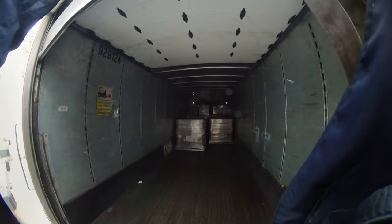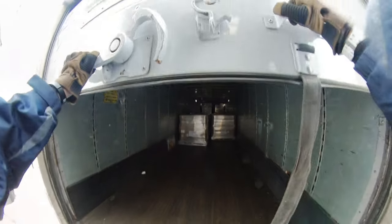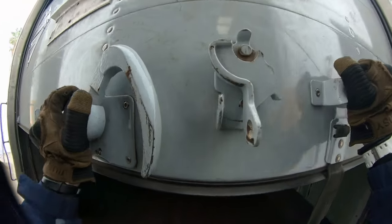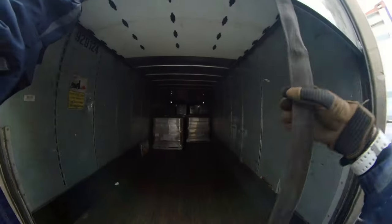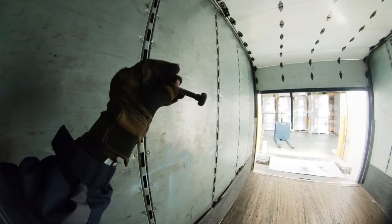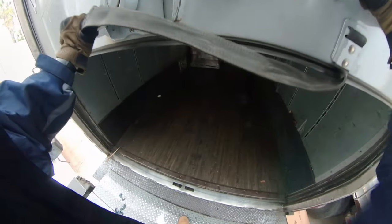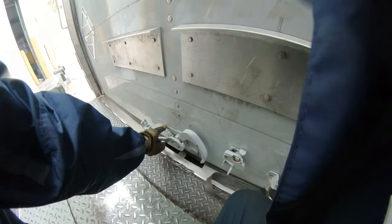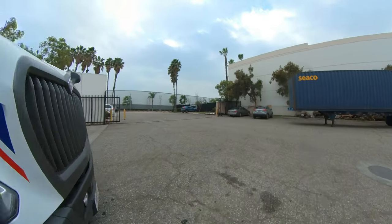That's it, guys. Oh, look, let me show you guys something. That latch up there is busted. And here's the... This is what helps roll the door up and down. Let's see what's next.